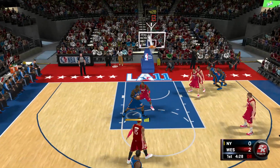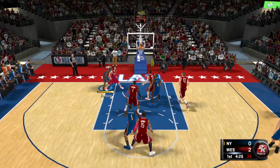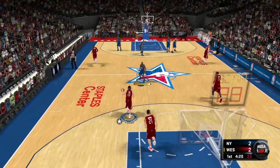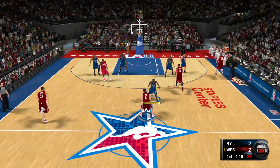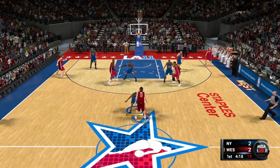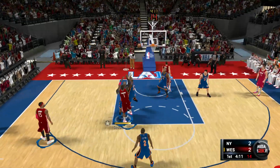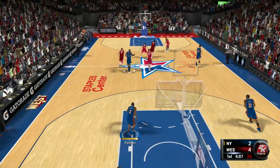Chandler. Stoudemire backing him down. Hits the left of the rim and gets the friendly bounce. Well, that's a little bit of the European style of play there. When your bigs can hit the mid-range jumper, it can really open things up for everybody else. Now, here's Nash. Anthony, guarded by Stoudemire. Now Stoudemire defending. You've got to close out on that mid-range jump shot.